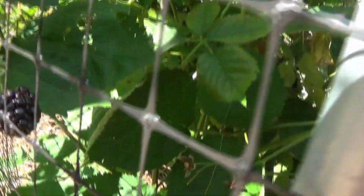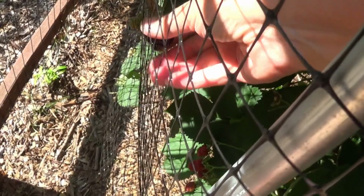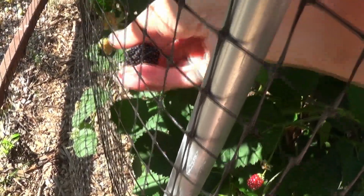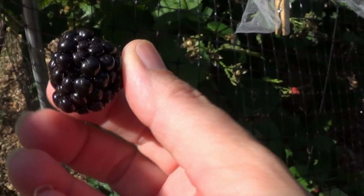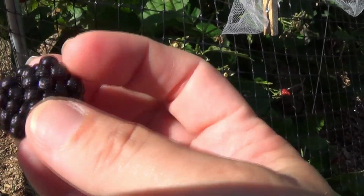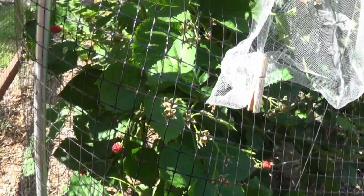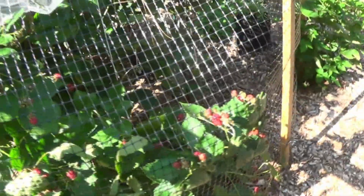Here you can see that right there is ripe, ready to pick. Let me see if I can get to that one. Look at that. And they are so delicious. Oh, juicy and delicious. Absolutely. So good.